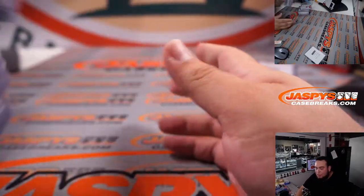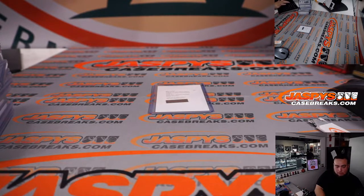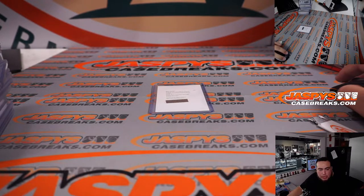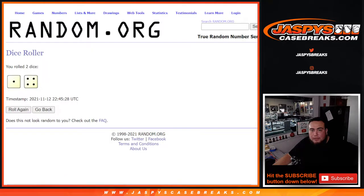And again, we did have one randomizer to do. So again, it was a dual signature materials. And that was card number 10, which again is Ryan Mountcastle, Bobby Dalbec, Boston Red Sox, and Baltimore Orioles. So let's do a little quick randomizer for that.